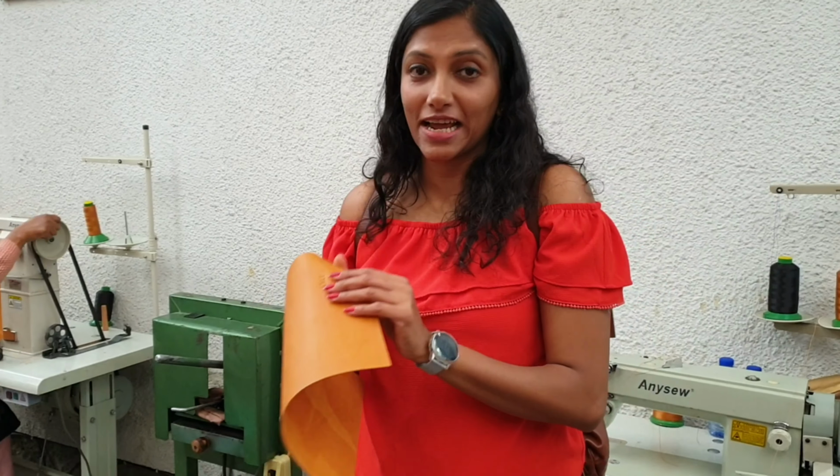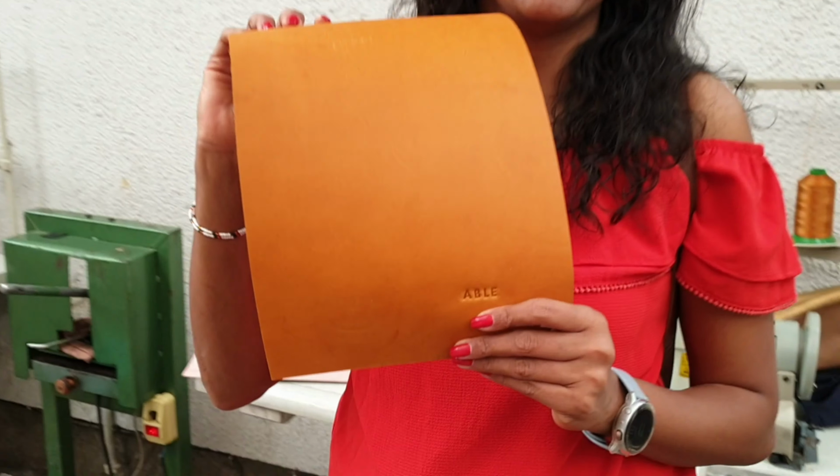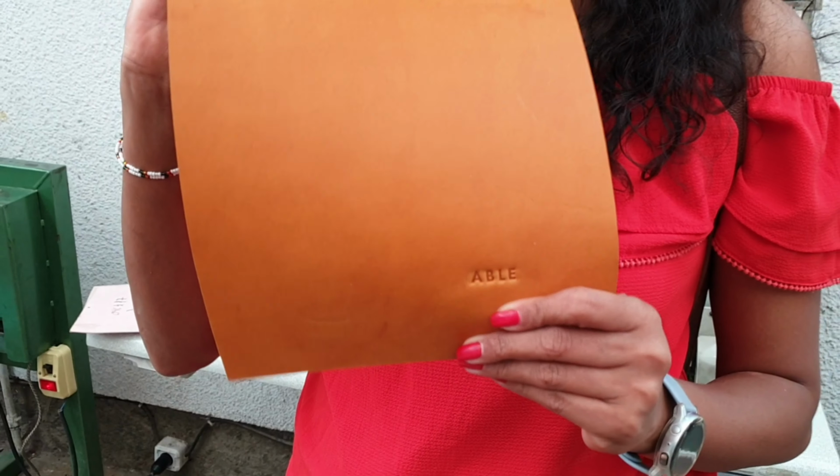Cool. So after the scabbing is done, it's my favorite part, which is called logo stamping. And this is how it's done, logo stamping. I'll show you the process. So let's see.